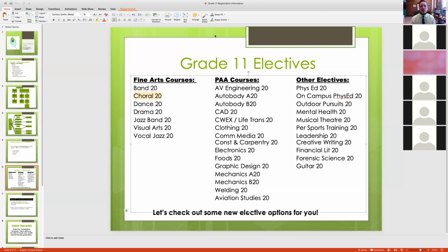So back to fine arts courses. We have choral offered in the schedule, like a scheduled class, and it's also offered as a noon choir. Noon choir happens twice a week at lunch hour and counts as a credit. So some students actually earn more than 10 credits a year because they take noon choir or vocal jazz or jazz band, which happens outside of the regular school day.